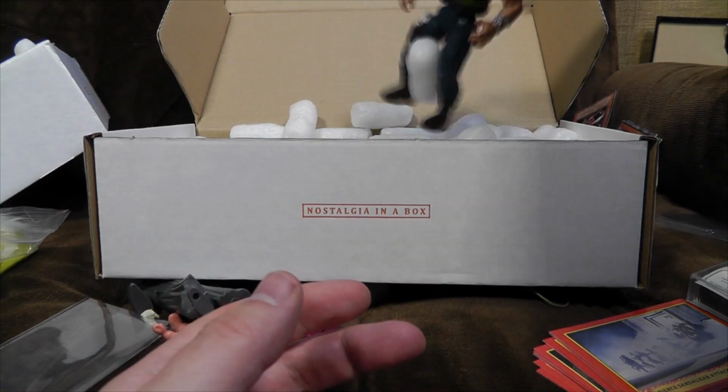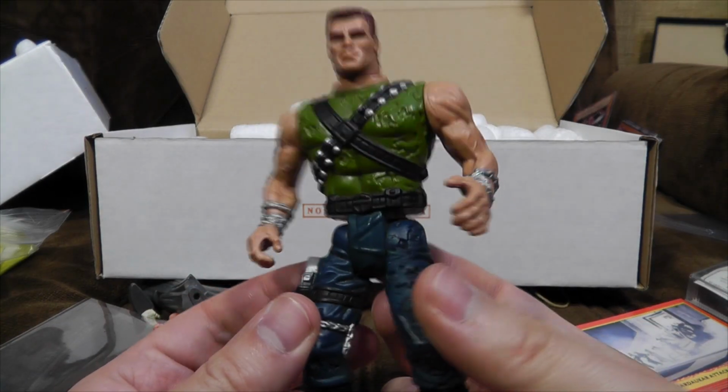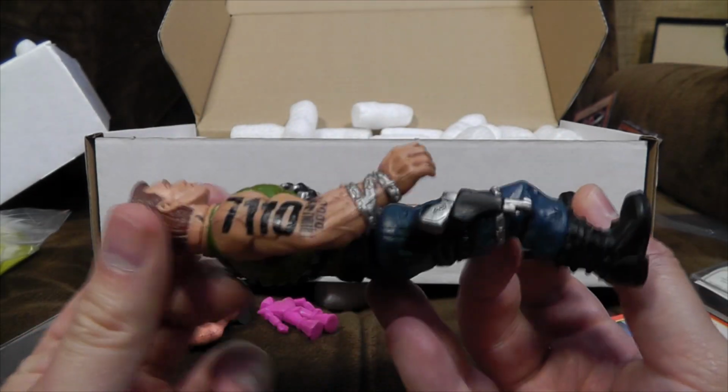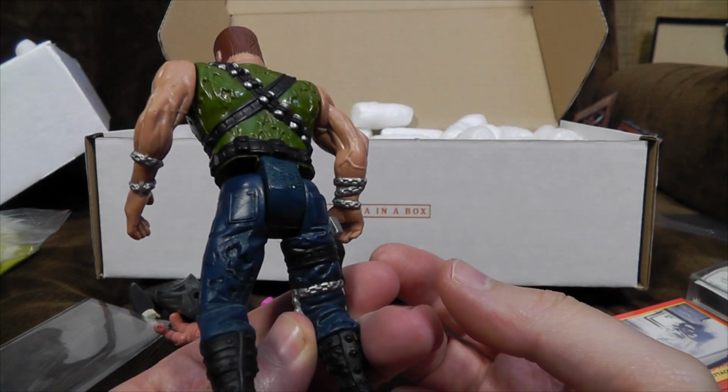Right, next up. Oh, it's an Arnie. I don't recognise this Arnie. Interesting. Yep, it's clearly Mr. Schwarzenegger in quite chunky action figure form. Right, it's got to be a Terminator one, because most of the Arnie figures are Terminator related, and because there's like a barcode and a number on the arm. Interesting.